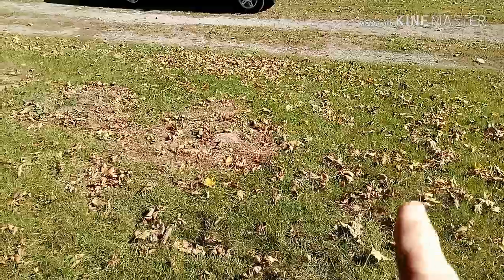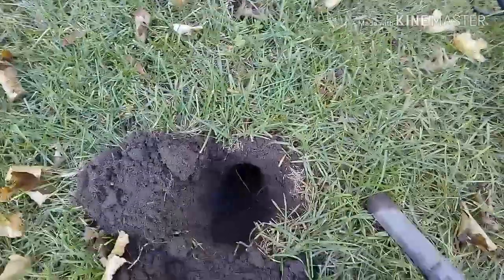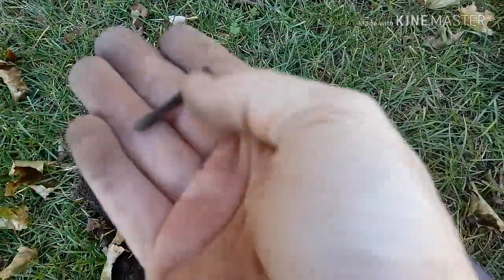My first signal back over there was a modern quarter, big piece of cast iron right here. And I was chasing a signal right over here, and pulled out this square nail.